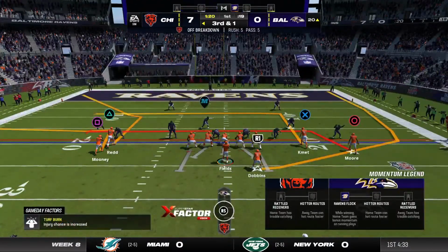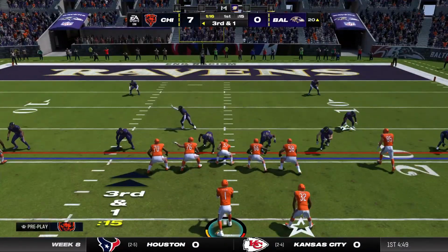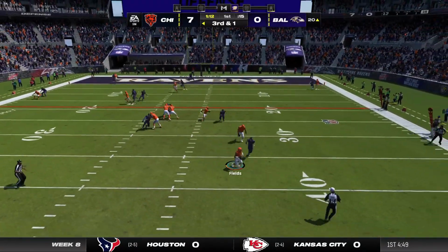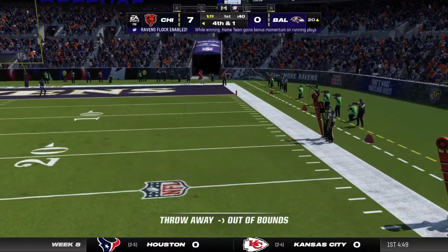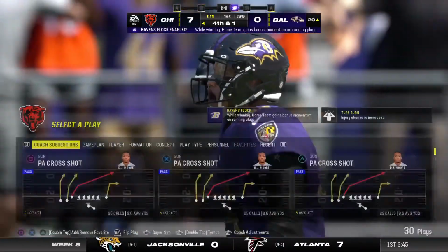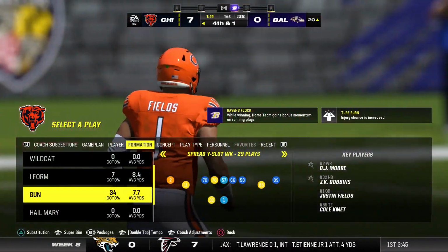This will be play number 7 on the drive. 3rd and a yard. Back to throw, Fields. And probably the wise decision there. No one open, he just throws it away. And that keeps the field goal on the table as it's 4th down.